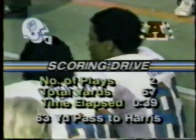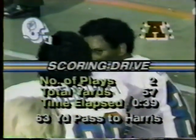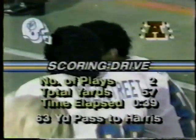There it is. The drive, 57 yards. Notice, 63 yards on the touchdown pass, for that sack was the extra 6 yards. Right.